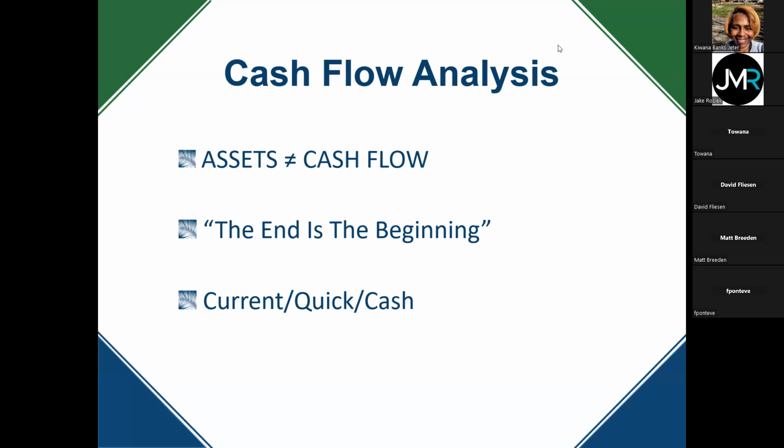Now with the final ratio, it's one of my favorites because it's just the cash. In that case, it's literally looking at cash plus cash equivalents. Technically, I think they throw market securities in there and divide it by current liabilities. But for pretty much every one of you in small business, it may just be the cash divided by your current liabilities, which just may be your credit card debt, accounts payable, etc.